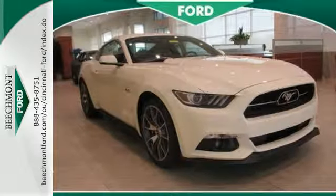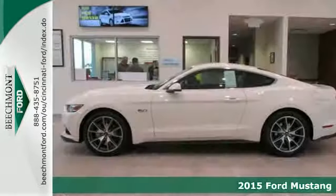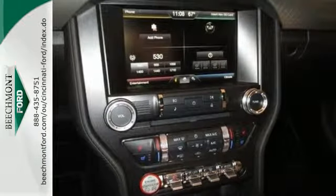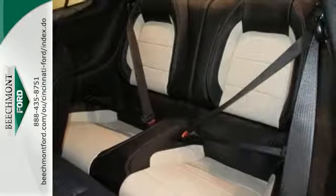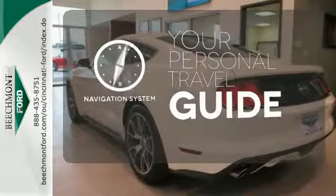It's a 2015 Ford Mustang, an American classic. Get behind the wheel and enjoy the vintage-inspired round vents and large round analog gauges featuring a retro font. You'll also appreciate convenience features like keyless entry, cruise control, a multifunction steering wheel, and selectable effort electric power assist steering. It comes with a navigation system to easily guide you to your destination.